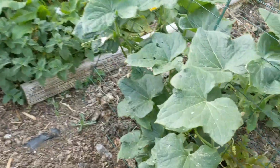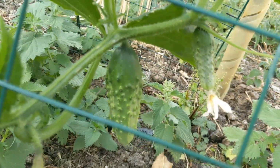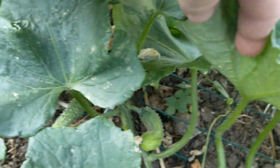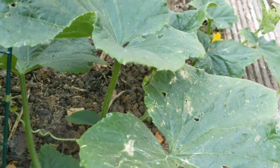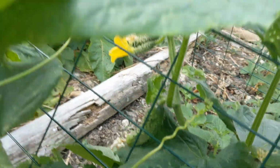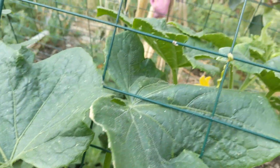Cucumber, that's the pickling cucumber, so you can see it's setting fruit nicely. There's some more here. That's great because I do pickle. Look, they're everywhere and I quite like them wonky. So they are doing particularly well.